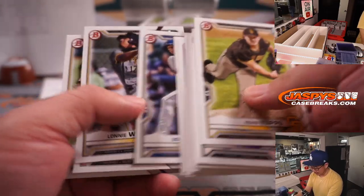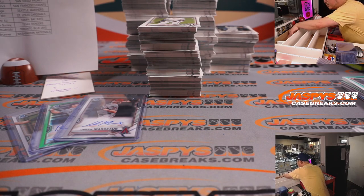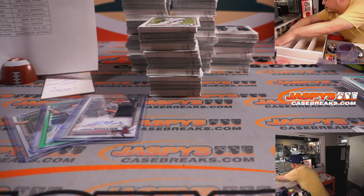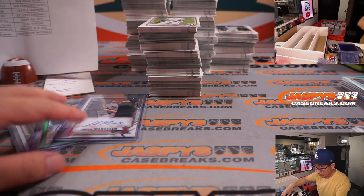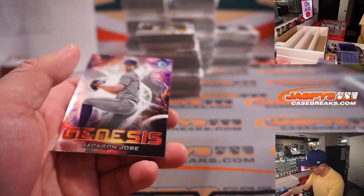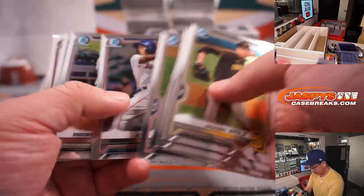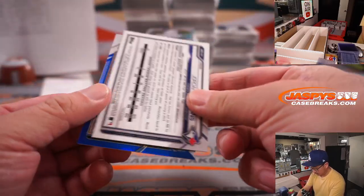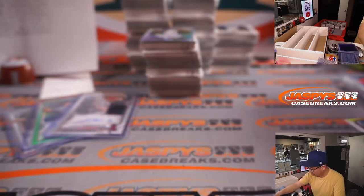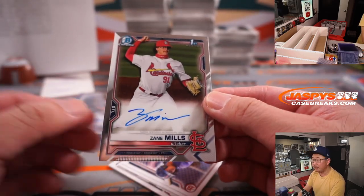Bobby Witt Jr. should be an RC this year, right? Should be his rookie card this year. Ramos, 47 out of 150 for the Giants. Blue Chrome for my rivals, the Giants. Ross with the Giants. Giants also have a couple of youngsters coming up. Helio Ramos, Luciano, or Zane Mills.